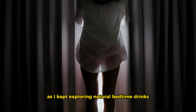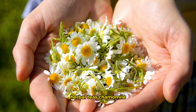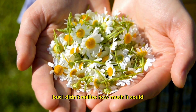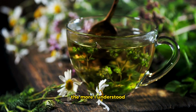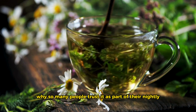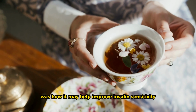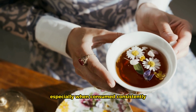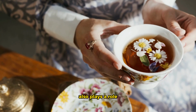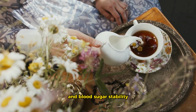As I kept exploring natural bedtime drinks, I found myself returning to one of the most well-known herbal teas: chamomile. I had always seen it as just a sleep aid, but I didn't realize how much it could support blood sugar management too. The more I looked into it, the more I understood why so many people trust it as part of their nightly routine. Chamomile is rich in antioxidants and has gentle anti-inflammatory properties. What stood out to me was how it may help improve insulin sensitivity and reduce glucose levels over time, especially when consumed consistently. The calming effect it has on the nervous system also plays a role, helping the body relax and reduce stress hormones that can interfere with both sleep and blood sugar stability.